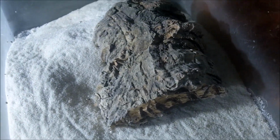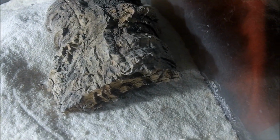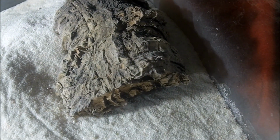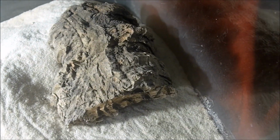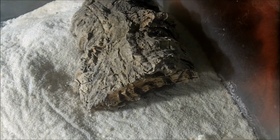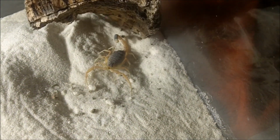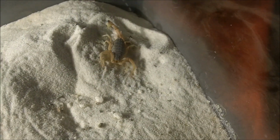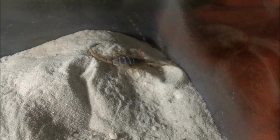Okay, so this is not a tarantula. This is a scorpion. This is the only scorpion I have in my collection. Unfortunately, I lost my Pandinus imperator, the emperor scorpion. I had that guy for quite a few years. So this one here is called the Death Stalker scorpion. Now, a really cool and ultra high venomous scorpion to own.